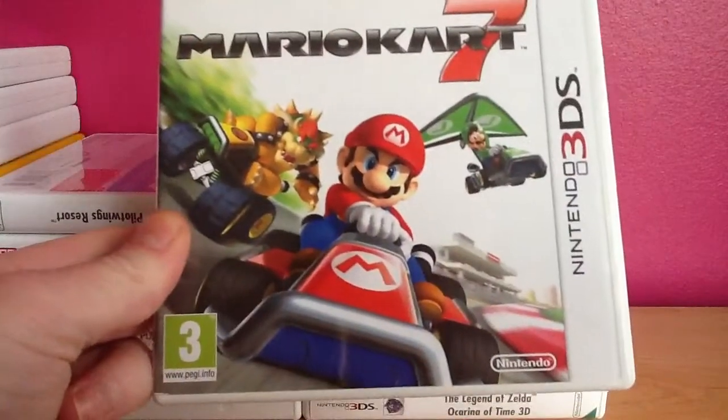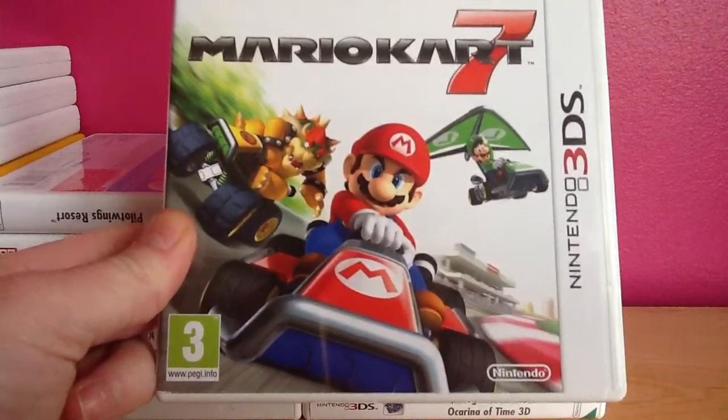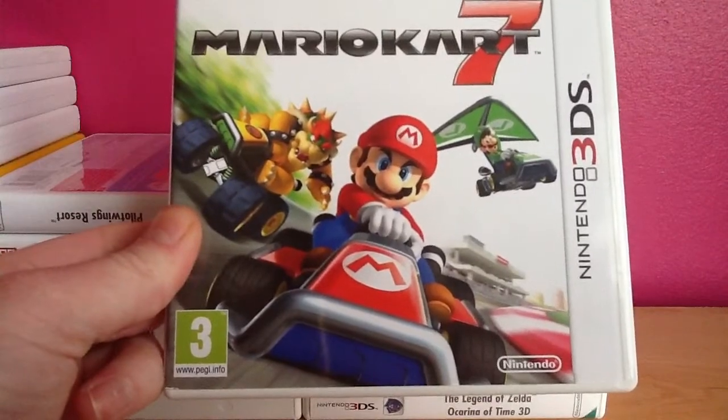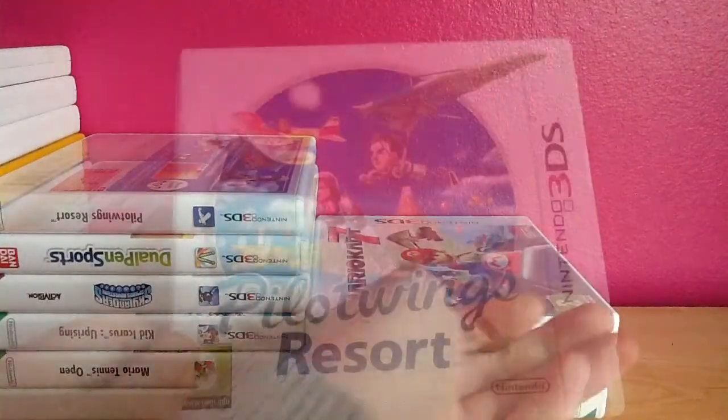Mario Kart 7. To me, this is a definite must-have for the system. It's got so many hours of fun you're going to have out of it. Online play, single player, local multiplayer. It's just such a good game. I highly recommend it.